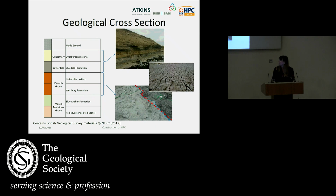The oldest rocks that we have on site are the Mercia Mudstones, the red marls, part of the Mercia Mudstone Group. Now, we rarely see these on site. They're mainly at the southern part of the site, at the base of the Holford Valley, and only when we dig, but we do encounter them. They're wind-blown dust deposits, many of you know, and hypersaline mudflat environments.